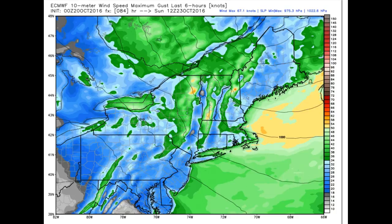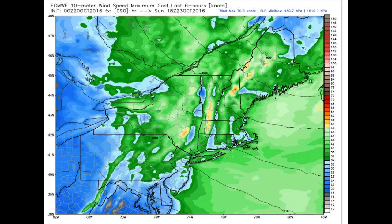This is valid in the morning on Sunday, but good mixing conditions begin to work in as skies clear. The sun heats up the ground and everything mixes from the top to the bottom, and so the winds become enhanced, and kaboom. This is valid by the European model, about 18Z. That would be 2 o'clock in the afternoon, and you can see some gusts greater than 50 knots along the spine of the Green Mountains. So this could be problematical for some downsloping, especially immediately east of the Green Mountains. Not really sure yet. We'll have to look at the dynamics as we get a little bit closer in time.